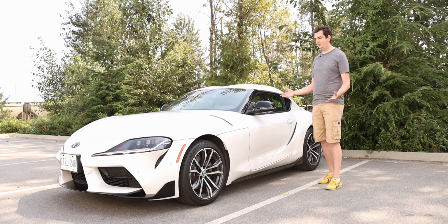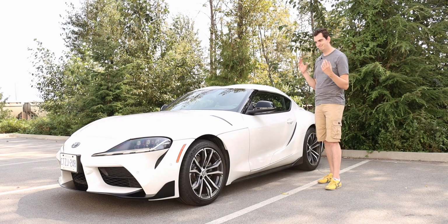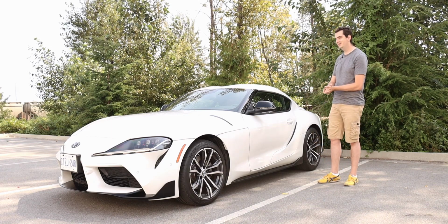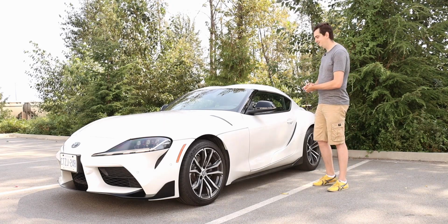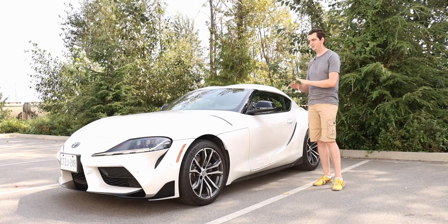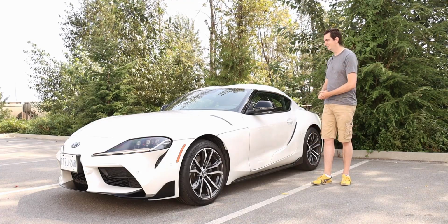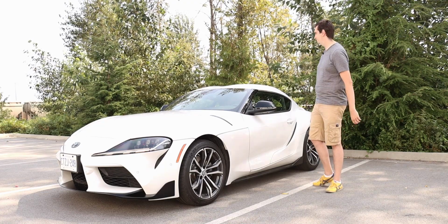But like I said, overall, with the 4-cylinder engine, this is a great car, and I've had quite a lot of fun with it, and I've even started to consider buying it for myself. Genuinely, hand on my heart, I really like this car, and I'm not just saying that to please Toyota. This is a fabulous car, and I want one.